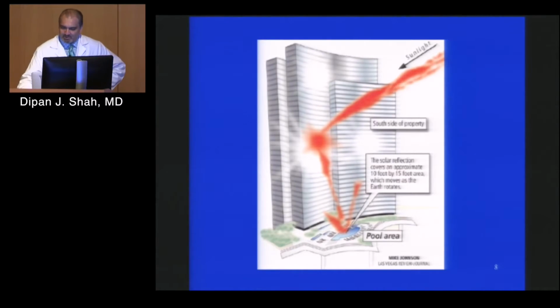So here's what happened. Obviously this is a beautiful building with lots of glass, and the glass reflects sunlight. A few days in the year, the sunlight is just right, and it reflects in such a way that this curved building causes the rays to be concentrated in this one 10-foot area in the middle of the pool. Now, it doesn't happen every day or every time of the year. It's only for a few hours, a certain time of the year, that this can happen.